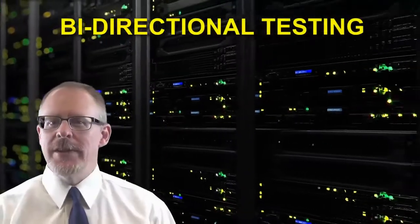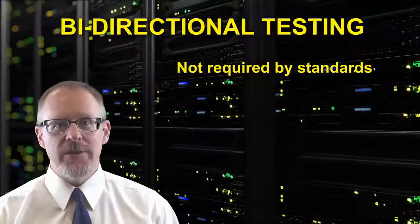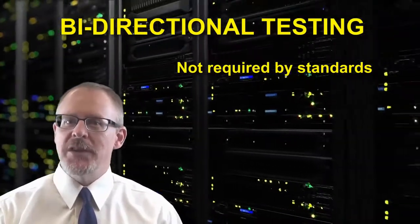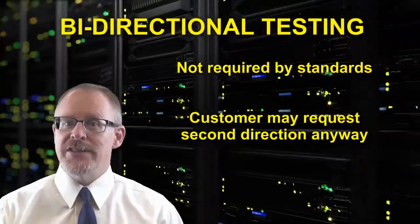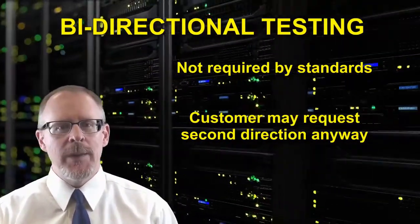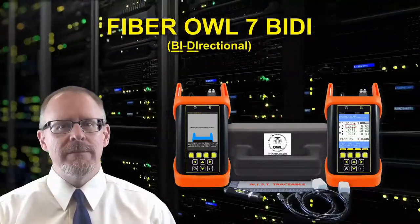As we have just discovered, testing fibers in both directions is not typically required by standards. However, there may be times when the customer wants to go above and beyond the standard and have the fiber network tested in both directions anyway. This is where the FiberOwl 7 BIDI, or Bi-Directional, comes in.